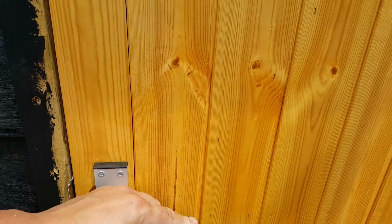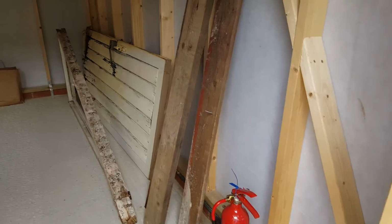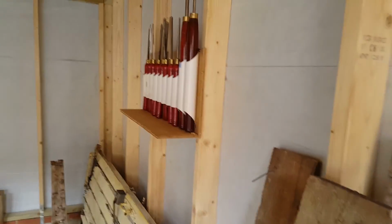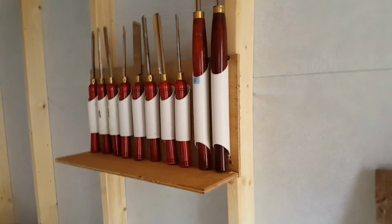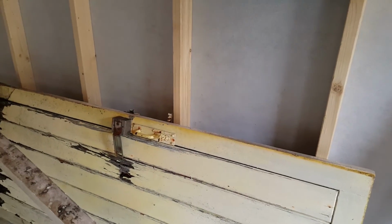So into the workshop we go. Now it has got a bit of rubbish in here, which we're sort of waiting for the electricity supply to come in. And I've already put my lathe tool rack up, even though there's no lathe. But I can't do anything at the moment anyway because I've got no electricity supply.